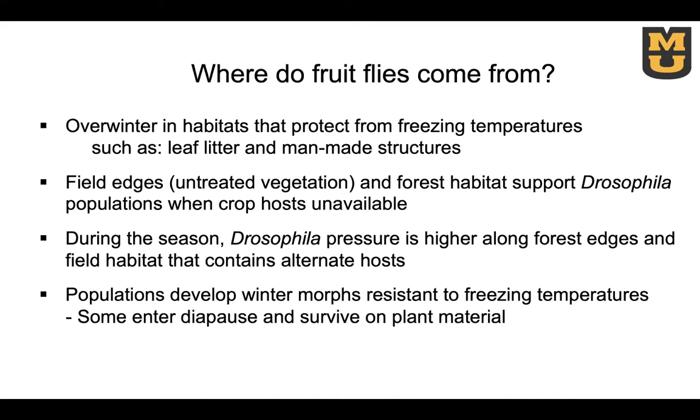And so during the season, Drosophila pressure is usually higher along the forest edge and field habitat that contain these alternate hosts. And during the winter, populations can develop winter morphs that are resistant to freezing temperatures, and some even enter diapause and survive on plant material during the cold winter months.